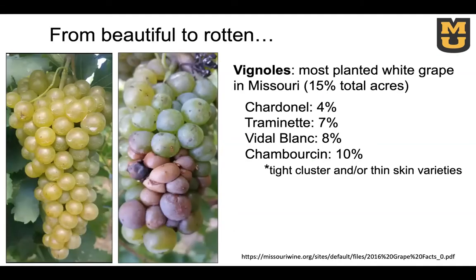So in Missouri, this is a common problem for our Vignoles, which is the most planted white grape in Missouri. This is due to their tight clusters and thin skin, and especially happens when we have heavy rain events. This is also prevalent in other cultivars such as Chardonnay, Traminette, Vidal Blanc, and Chambourcin, which make up a considerable amount of grapes here in Missouri.